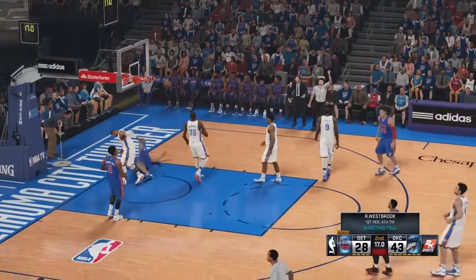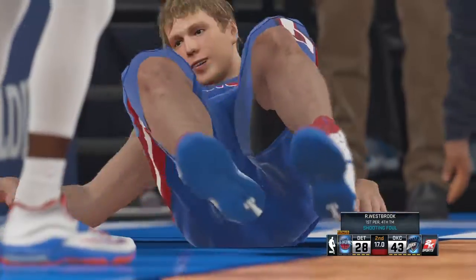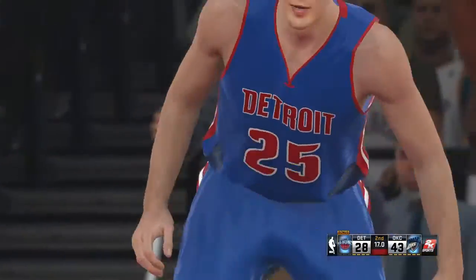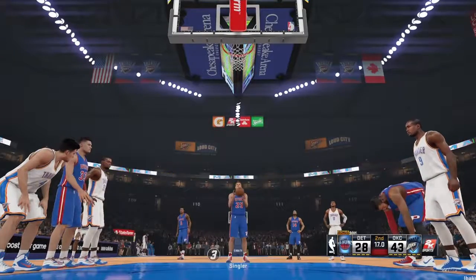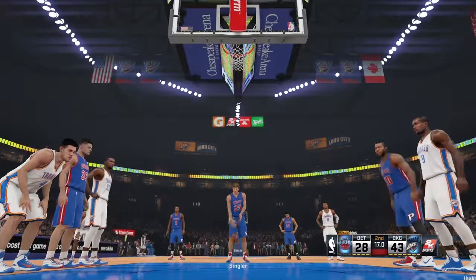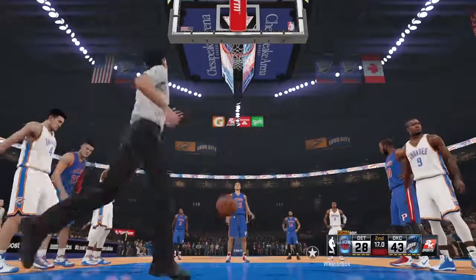Here's Singler. And foul called as he misses. He'll go to the line and shoot two. Boy, they're really battling, guys. Not sitting back, being aggressive, attacking when they have the chance. I like that. Yeah, and that kind of approach is going to serve them well. It's gotten them to the line more than a few times this quarter. And he knocks down the first one.